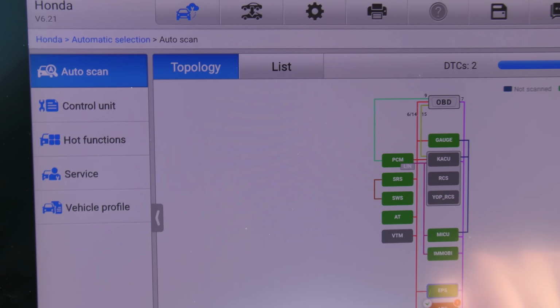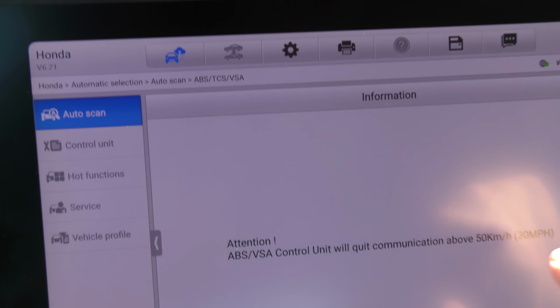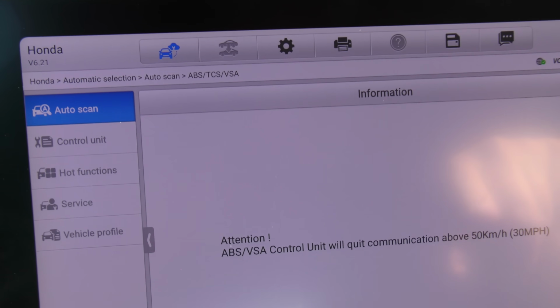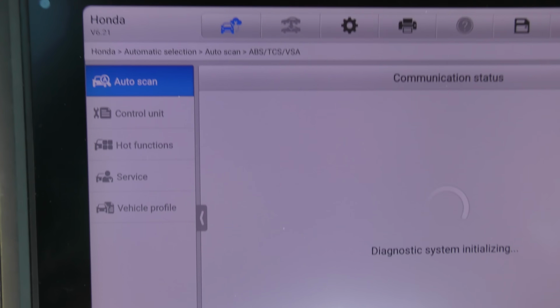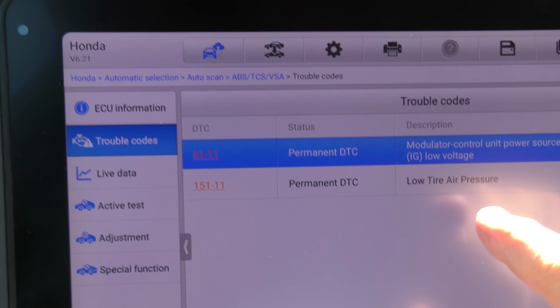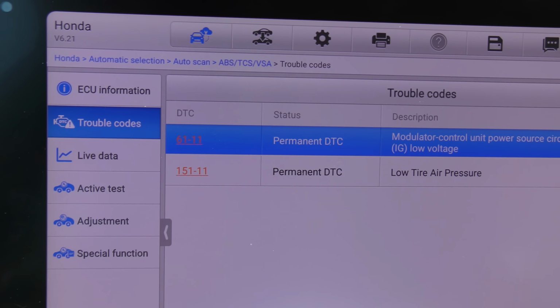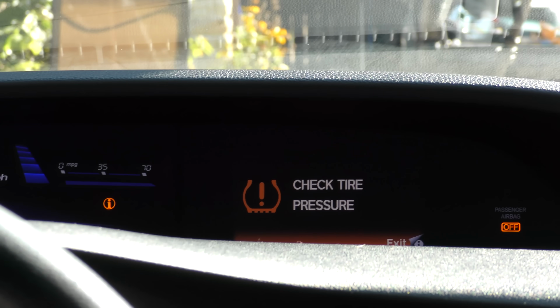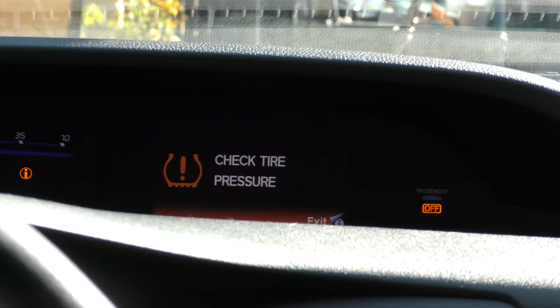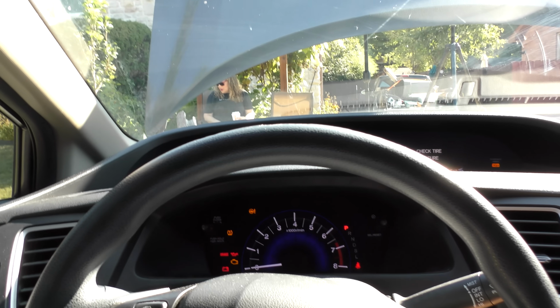ABS, vehicle speed. Could be the same type of problem. It says the ABS, vehicle speed, quick communication after 30 miles an hour, but this thing shifts bad when it's going 10 miles an hour, so that doesn't have anything to do with it, really. Shows it's got low air pressure. Those systems don't work when they get this old. The tire pressure monitoring systems start giving you fake information. For example, it says check tire pressure. I checked it, it's fine, so that system's broken. Yeah, erase those codes, and now what we're going to do is we're going to start her up.